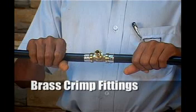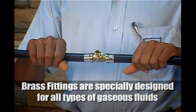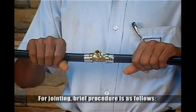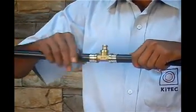Brass crimp fittings for 12-16 to 20-25. Brass fittings are designed for hot and cold water as well as for all types of gaseous fluids. For jointing, brief procedure is as follows. Pipe is pushed over the insert. Crimp ring is pushed until it touches the fitting.